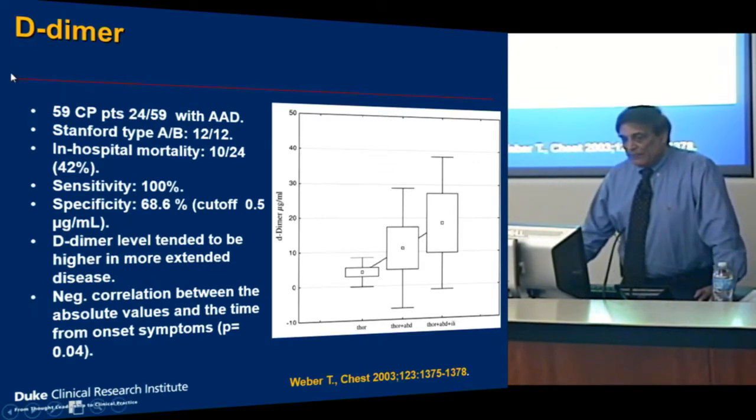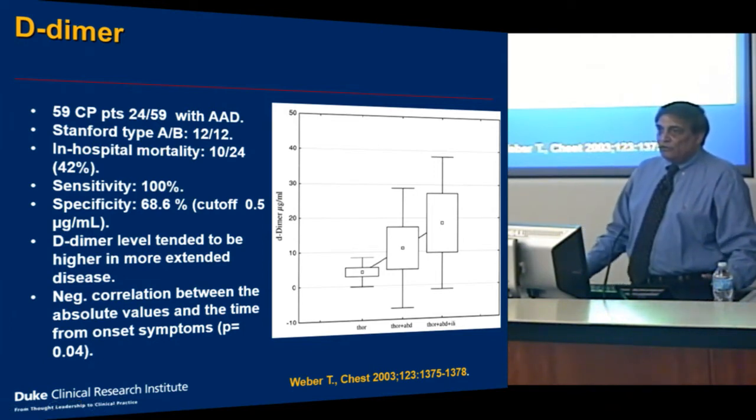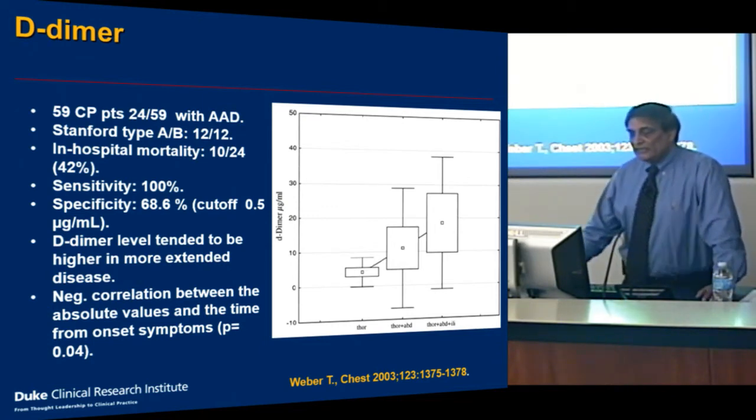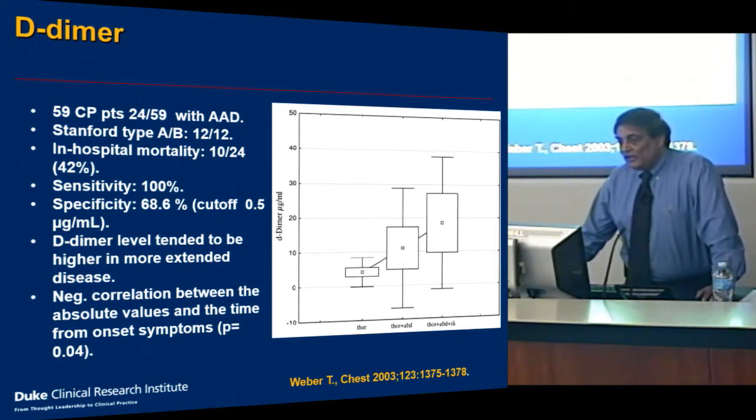This is the data, the first paper published on D-dimer, and what it showed was that sensitivity is excellent. So every patient with acute aortic dissection had early rise in D-dimer. And this is important because we use D-dimer to rule out pulmonary embolism in the ER, but we forget that if the D-dimer is negative, the negative predictive value for D-dimer is pretty high for detection of aortic dissection. So if your D-dimer is normal, then it's unlikely that this patient has acute aortic dissection, leave alone pulmonary embolism.